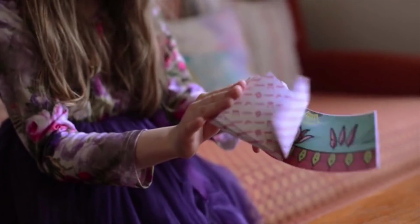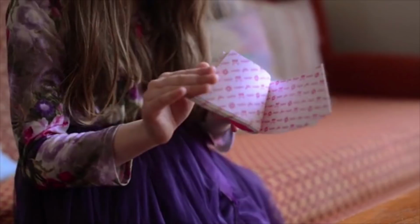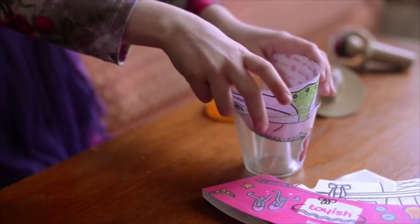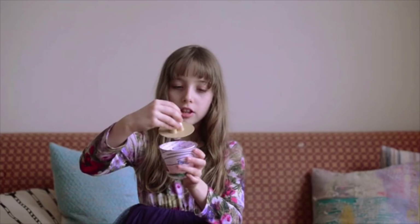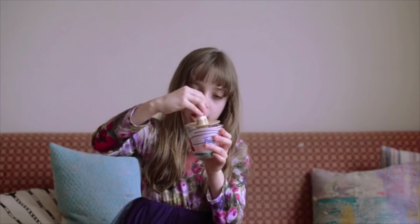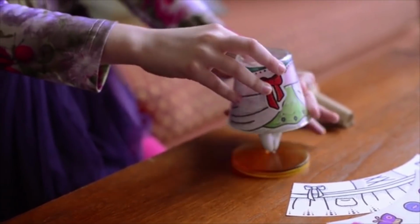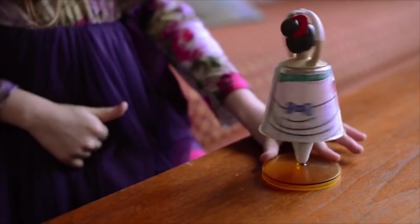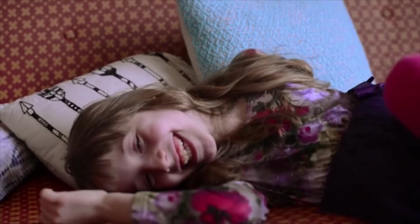This is how I make my ballerina. Get a coloring sheet from the book. Any sheet you want. You color it in. You put the paper inside the cup, the legs. Next, you put the base, the body in. Just spin it, and that's how you make your ballerina.